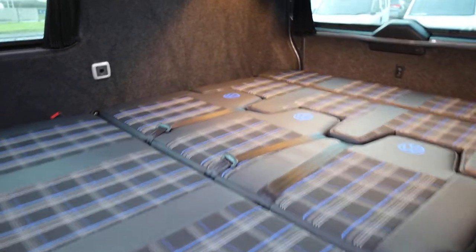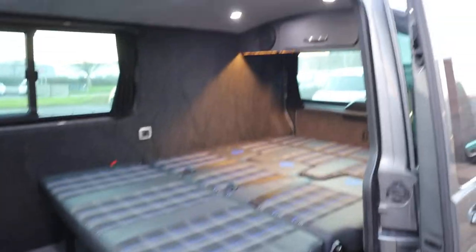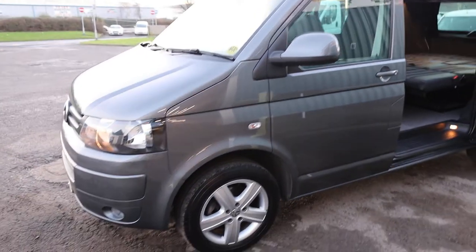And as I say, it is as simple as that. You can even do it with one hand, as I've just shown you there. I don't want to spend too much time in the back of the van. We'll continue to go around the outside here because we need to come around to the driver's side as well.